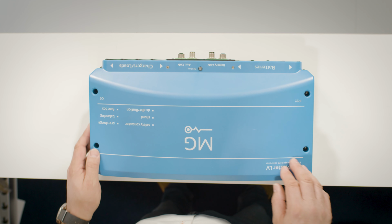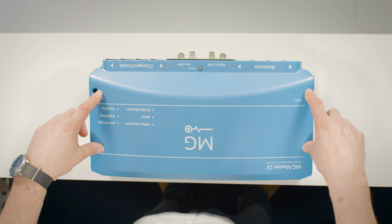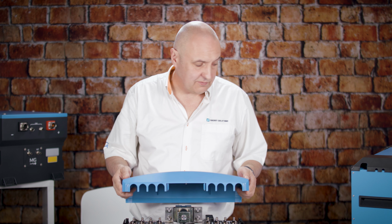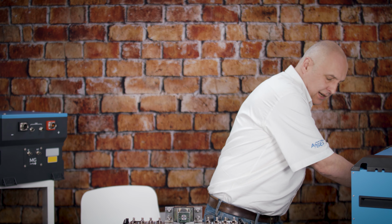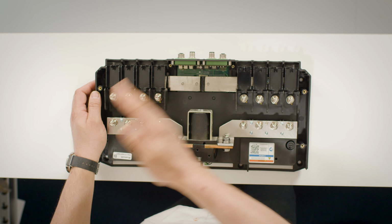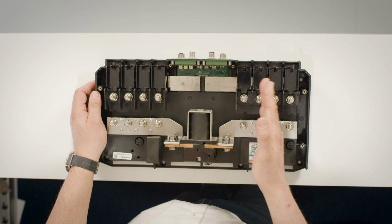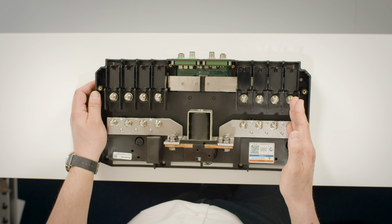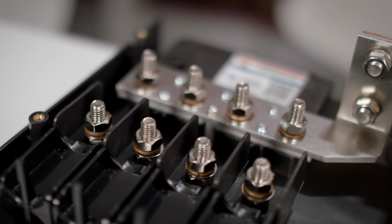The lid of the BMS is loosened with these 4 screws at the end here and the 2 at the base. I've loosened those, so let's get the lid off and we can have a bit of a look inside. If I work from the left of the unit across, what we see here is we've got 4 input channels here for the 4 battery strings, or individual batteries if it's a 24 volt system.